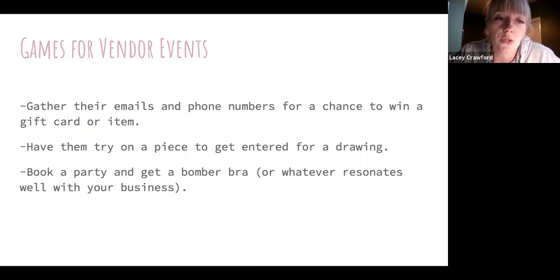And then you can also incentivize if they book a party with you, they could get a bomber bra or whatever resonates well with your business. It could be a $10 gift card, just whatever is feasible for you.